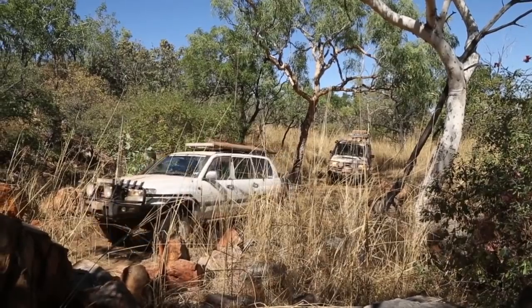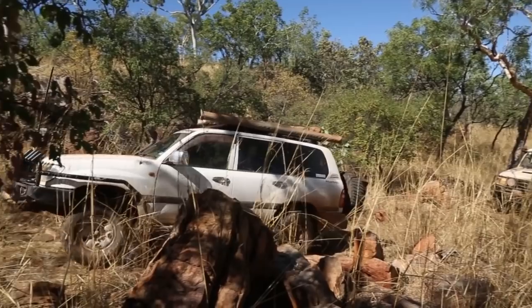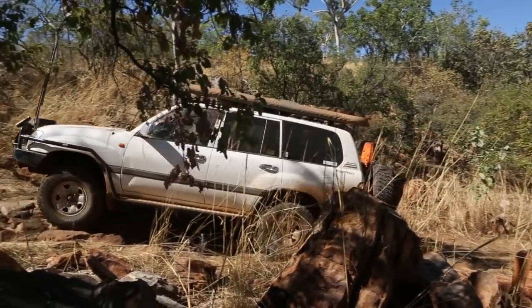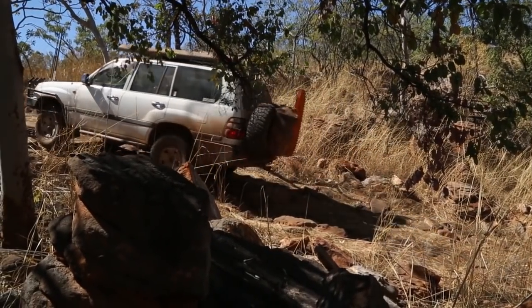From the homestead, we headed straight out toward Wanamurra Gorge. The track winds around natural cairns of old Kimberley rock, sometimes descending solid staircases of stone bearing the scars of dozens of transfer cases.